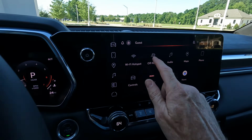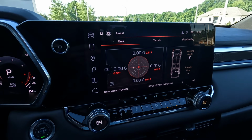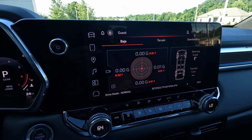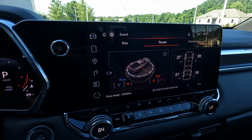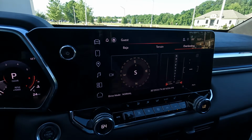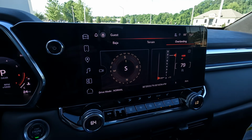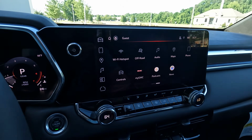You can see what's going on. We can go to off-road and see if that'll come up. There it is for us. And you can see the different details that you're going to have, the different information that it gives you. And then we can go to terrain right here. Really nice graphics and a lot of good, useful information. Overlanding is going to be here, as you can see. And then obviously we have Baja where we started out there.